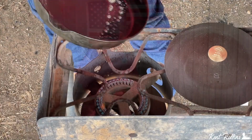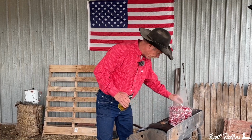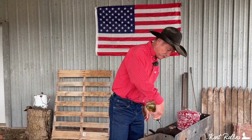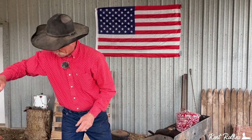Just run it around there and keep an eye on your pasta because this is boiling a little and you want that stuff to become what? Al dente. A little olive oil. Yes, in goes the bird.